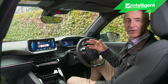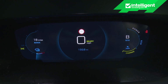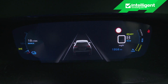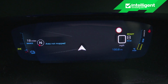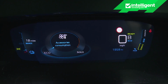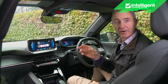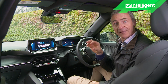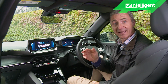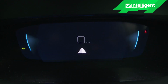Basically, the different modes change what is projected into the middle. Minimum gives you a digital speedo. Dials add to that flanking analog style virtual speedo and rev counter gauges. The driving setting prioritizes a safety graphic. Navigation prioritizes a nav map. Then there are Personal 1 and Personal 2 settings, which add into the center section either trip computer data or a circular rev counter. Whichever setting you select, it's all very aircraft cockpit-like, and Peugeot says that the way that the data is displayed slightly closer to your eye line can improve reaction time by up to half a second at motorway speeds. Others mutter about form over function, as they always do with trendy new cabin technology.